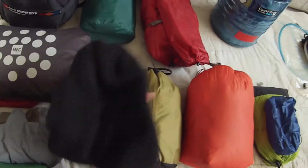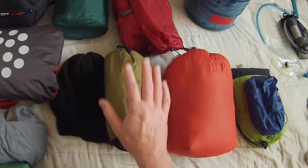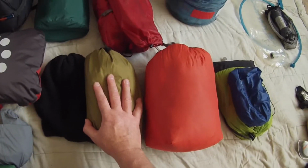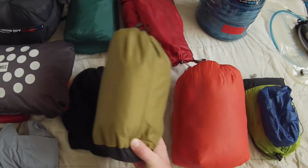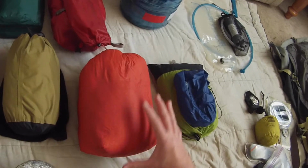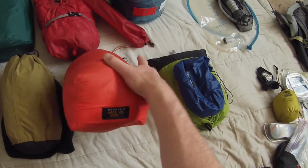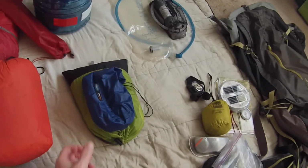For clothes, I've got my toque here, or wool hat. In here, I've got a change of socks, wool socks, synthetic underwear, t-shirt, long sleeve shirt, and a pair of gloves. I've got a pair of fleece gloves in there for evenings. Here I've got my down puffy. That's Mountain Hardwear. I forget the model. I've had it for a few years. I'm sure you've seen it in some of the other videos. Love it. Keeps me nice and warm.